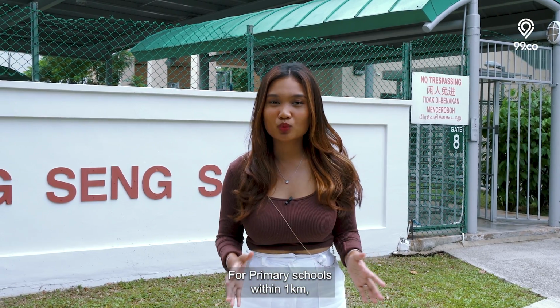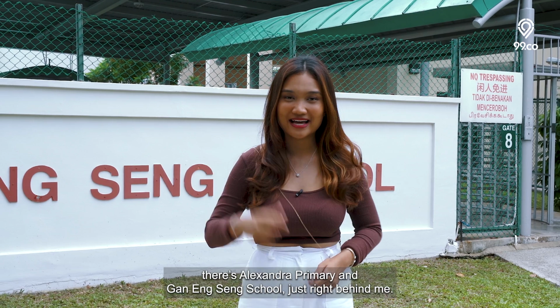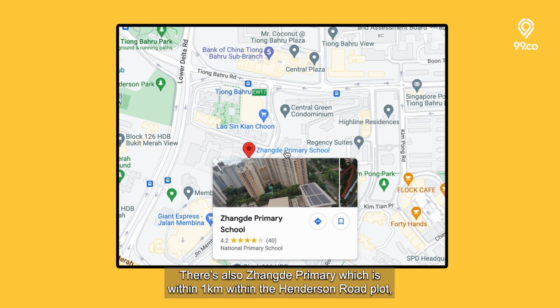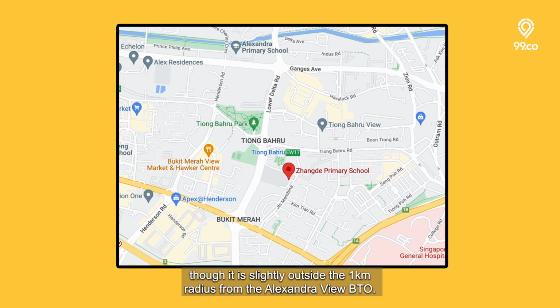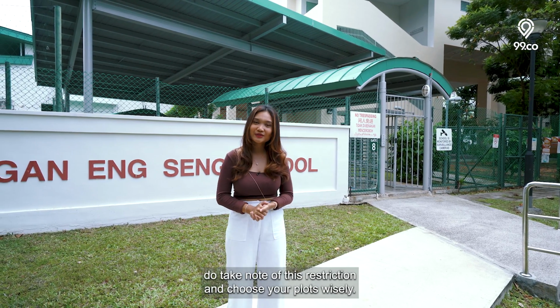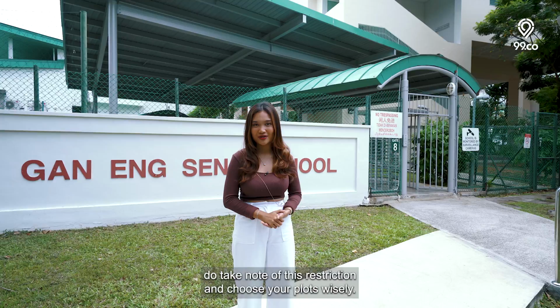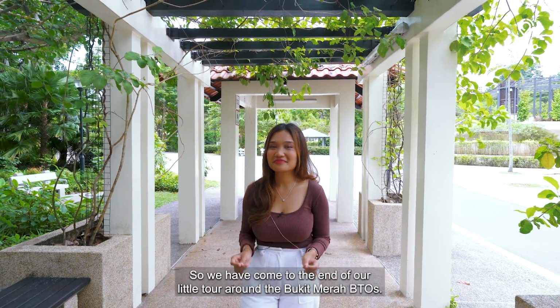For primary schools within 1 kilometre, there's Alexandra Primary and Gan Eng Seng School just right behind me. There's also Chang De Primary, which is within 1 kilometre of the Henderson Road plot, though it's slightly outside the 1 kilometre radius of the Alexandra View BTO. So if you plan to enroll your child there in the future, do take note of this restriction and choose your plots wisely. So we have come to the end of our little tour around the Bukit Merah BTOs.